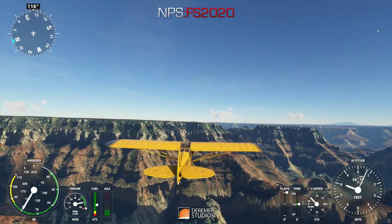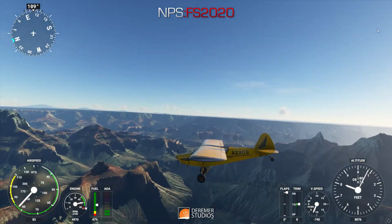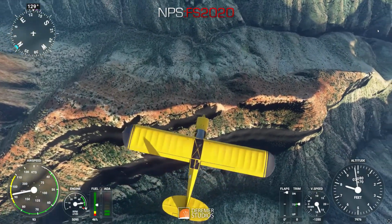Yeah, overall these graphics, there's something else. We can look to our right there and just see that view. It's just stunning. Look, even straight down, look at that. I am turning a little bit, don't want to do that.